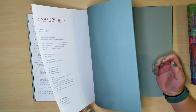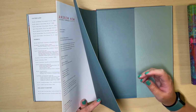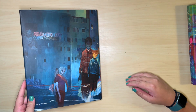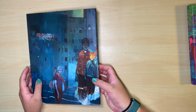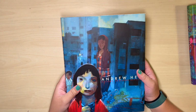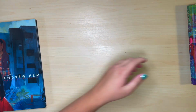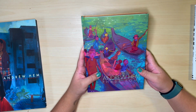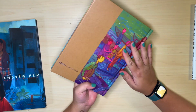Okay, so that's the first book. I believe this was printed in 2012. I think I picked this up 2016 maybe. Yeah, that's the first one. This one I actually haven't really looked through yet. I really just got this yesterday. So you guys are gonna look through it with me.